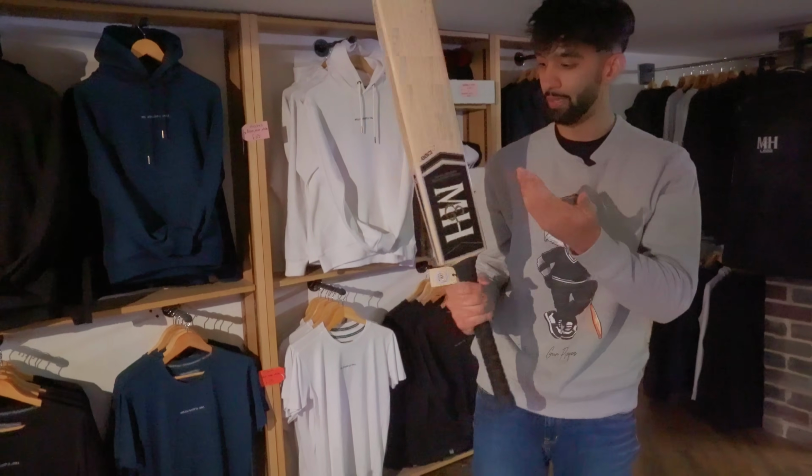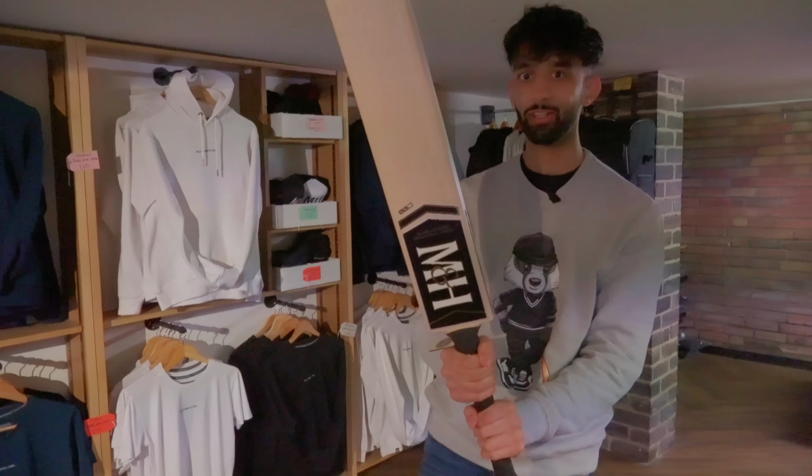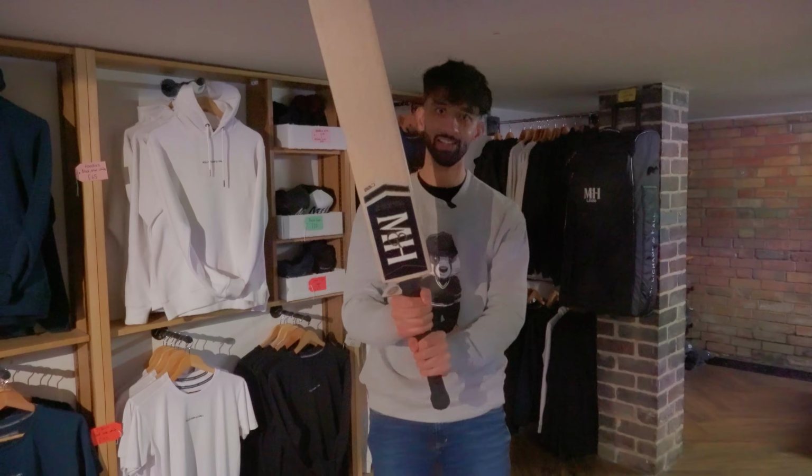Of course, I told you, I buy bats based on the stickers. Black, gold, white embossed stickers. I think it's going to look very good, and I'm looking forward to using it in the season.